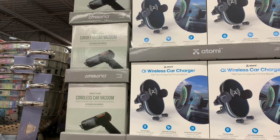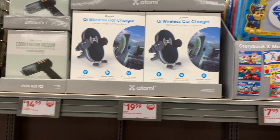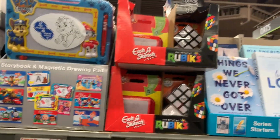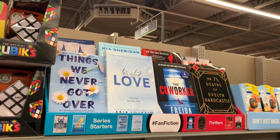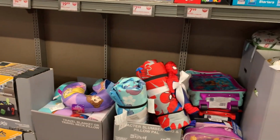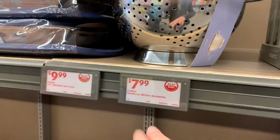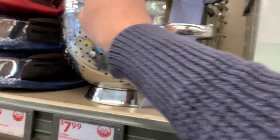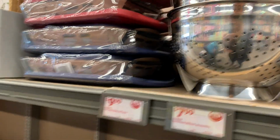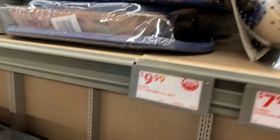Cordless car vacuum for $4.99. Wireless car charger. Oh, little magnetic story drawing pad for kids. A couple little toys, books. This is like they're preparing you for vacation. That's what this is. This is like spring break, right? Get ready to travel. That's what all that is. I'm going to assume that this is one of the kitchen accessories. I don't see any other options but the calendar. It's a nice calendar.